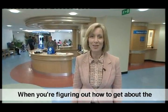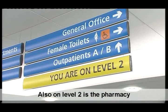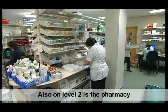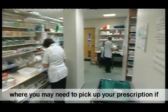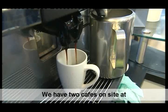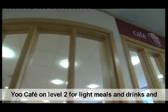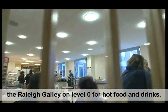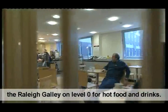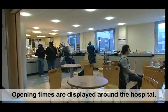When you're figuring out how to get about this hospital, remember, the front door is on level 2. Also on level 2 is the pharmacy, where you may need to pick up your prescription if one is given to you at your outpatient appointment. We have 2 cafes on site at North Devon District Hospital: U Cafe on level 2 for light meals and drinks, and the Rally Galley on level 0 for hot food and drinks. The opening times are displayed around the hospital.